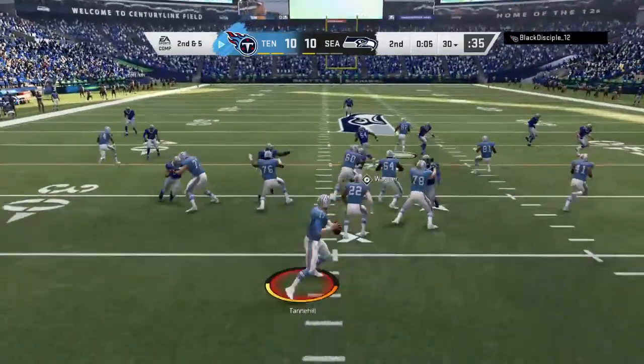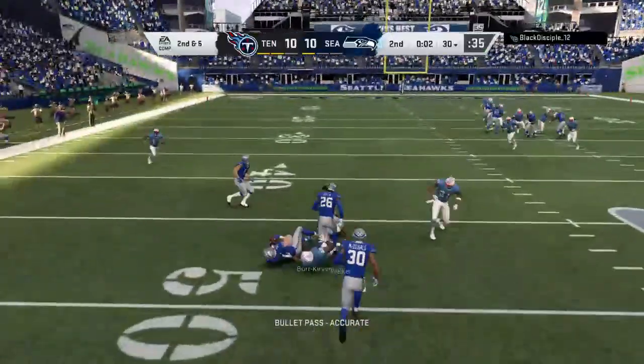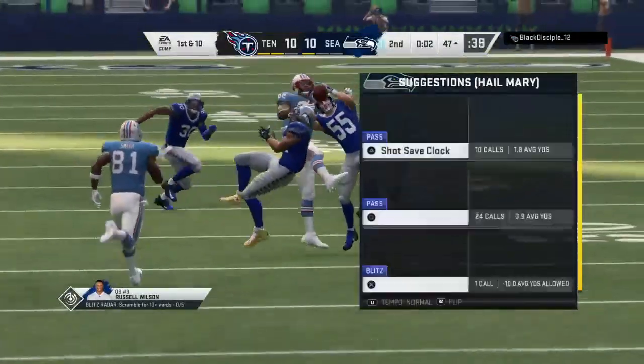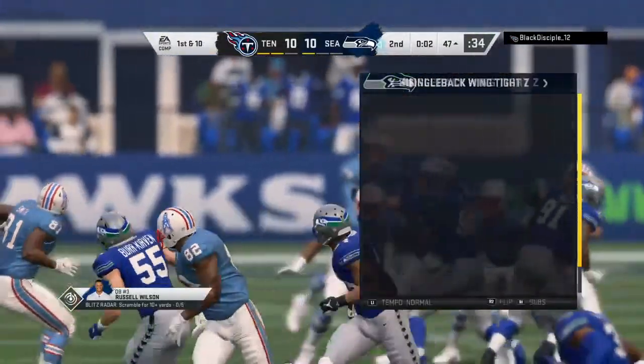They'll come up with a 2nd and 5. Into double coverage, and it's intercepted. He's picked off at his own 46. And a potential turning point as they'll get the football in very good field position late in this first half.